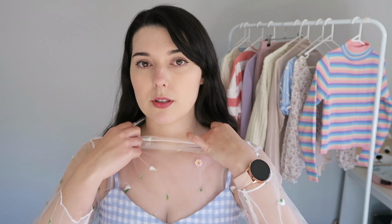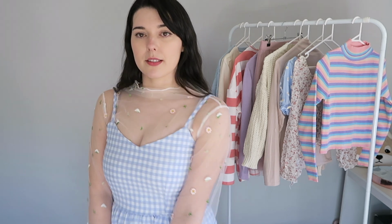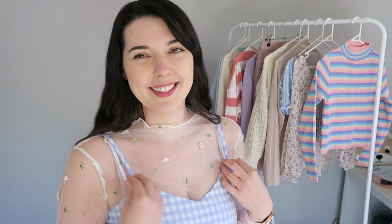Slightly itchy. It's not driving me crazy. I don't need to take it off, scratching myself, but it is noticeably scratchy. It is mesh and it is embroidered, so the embroidery is also slightly itchy on the back, so it's a little bit harsh on the skin. I don't know. It's interesting. Definitely interesting. What do you guys think? Is it a keeper? Is it something that we can incorporate into the closet? Or is it, please don't wear that sort of thing?